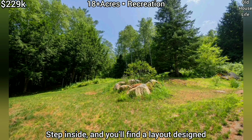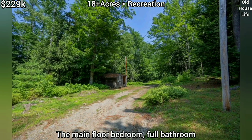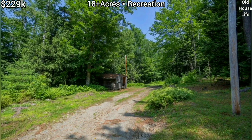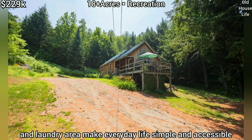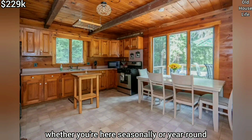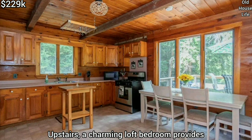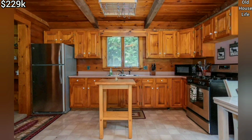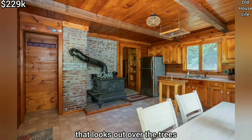Step inside and you'll find a layout designed with easy living in mind. The main floor bedroom, full bathroom, and laundry area make everyday life simple and accessible, whether you're here seasonally or year-round. Upstairs, a charming loft bedroom provides a versatile space for guests, a reading nook, or a cozy hideaway that looks out over the trees.